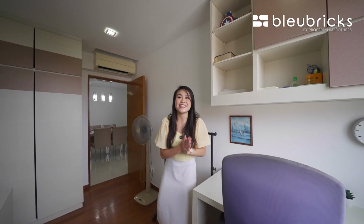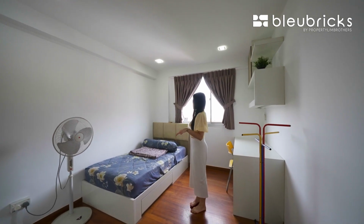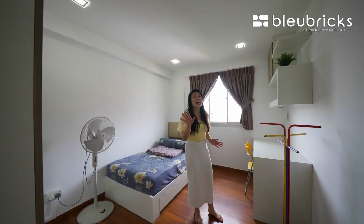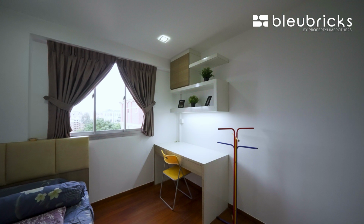Now let's go on to check out the next room. This room, the size-wise, is pretty similar to the first room that we've seen, and in terms of the layout, it's also currently being fitted with a super single bed frame as well. So what I think would be great is if let's say you need additional cabinet space, I think this spot right here would be great for you to install more built-in carpentries for your clothing needs.